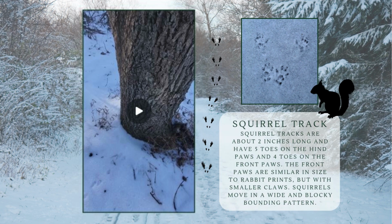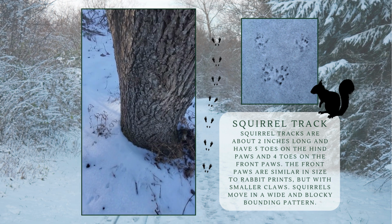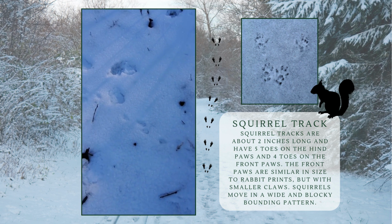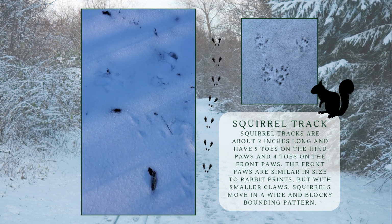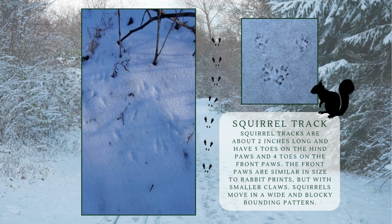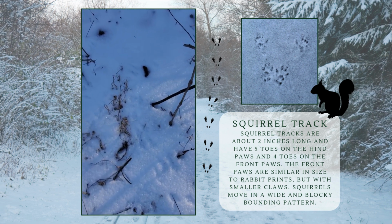Squirrel track. Squirrel tracks are about 2 inches long and have 5 toes on the hind paws and 4 toes on the front paws. The front paws are similar in size to rabbit prints, but with smaller claws. Squirrels move in a wide and blocky bounding pattern. Someone jumped down out of the tree and bounded their way across and off into the woods.